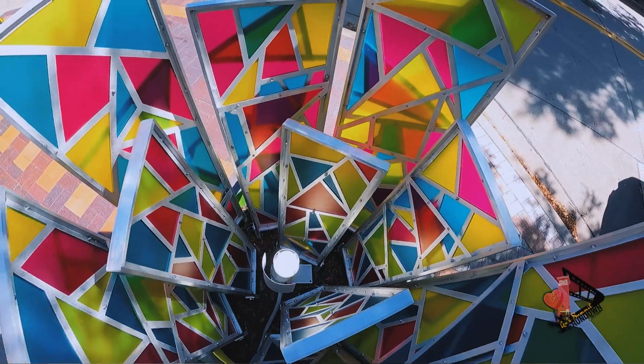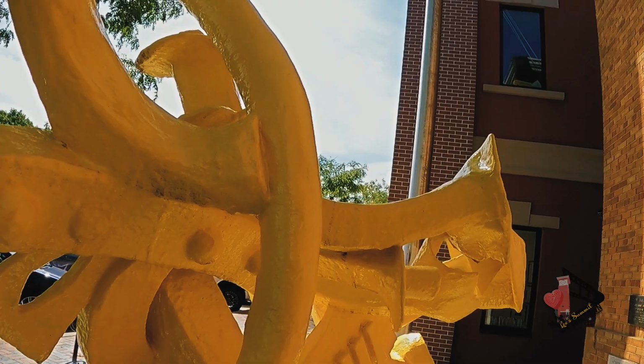We're really happy with how much the community has embraced the Downtown Sculpture Walk. It's been really great to see families of all ages come to downtown and explore the art walk. And we know how much it means to them, and so we really appreciate that.